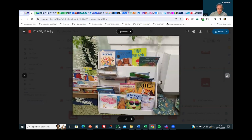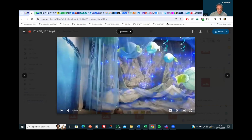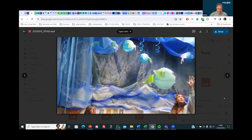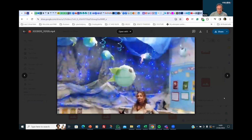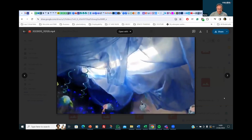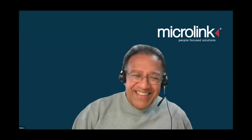One more picture before I go, and this is their sensory regulation room. It's just gorgeous. I think I've got a video of it. I think in the next slide. Here we go. Quite a lot of the children ask to move with the gym, about 10 minutes. It goes off, and then they just relax with these lights. So you can come in there and just go under the sea and feel good. Excellent. I think it's just marvelous.